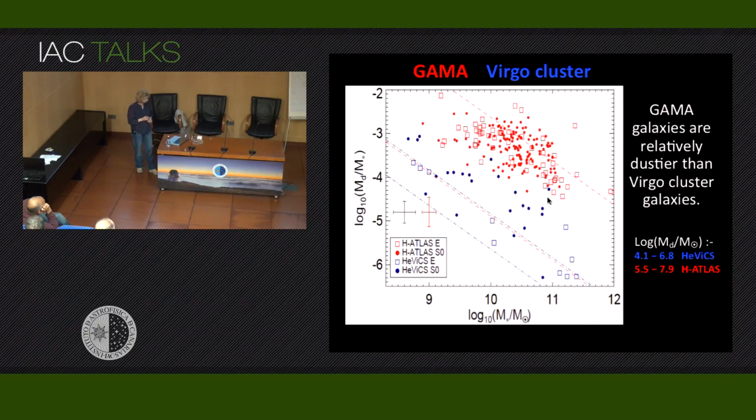You can see it in the range of the dust masses from the two samples. The Virgo cluster had detected dust masses ranging from 10 to the 4 to about 10 to the 7 solar masses, whereas the H-ATLAS sample, the range was about 10 to the 5.5 up to about 10 to the 8, the most extreme. So 10 to the 8 solar masses of dust in an early type galaxy is quite unexpected.